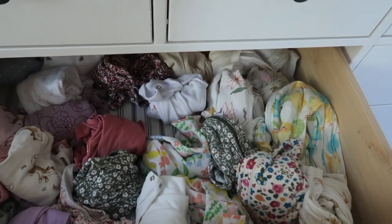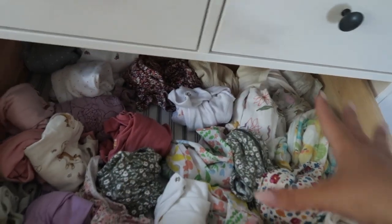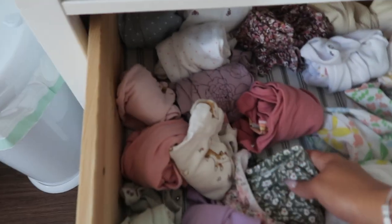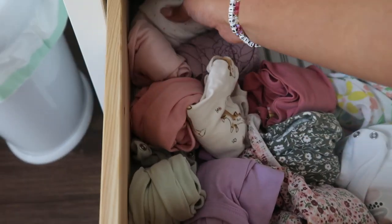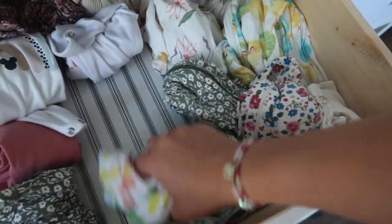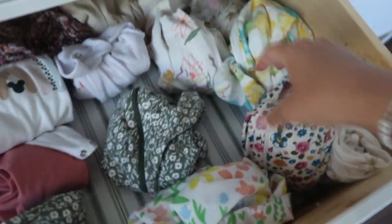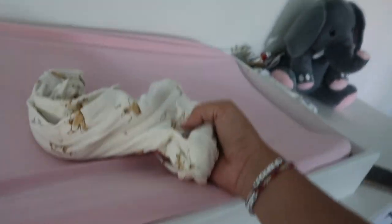Now, this drawer is kind of a mess, but what I have is like houseware stuff. So like any of this is all onesies and stuff, and then some t-shirts. And then on this side, this is all like her pajamas. So organized a little bit, but yeah.